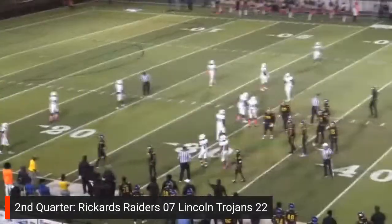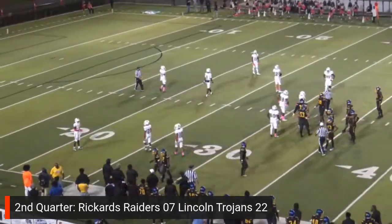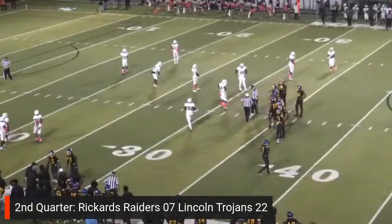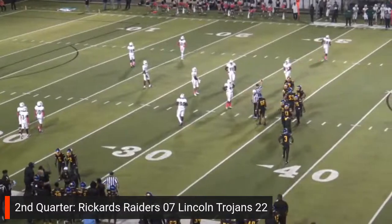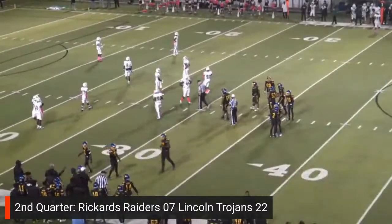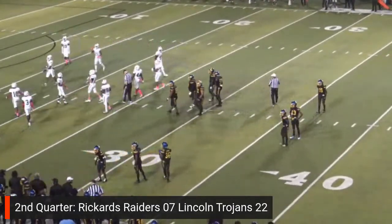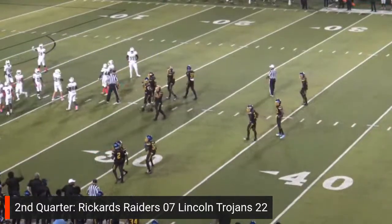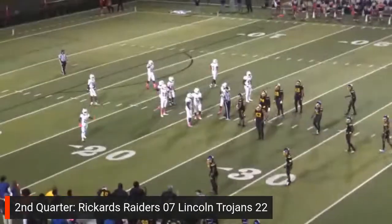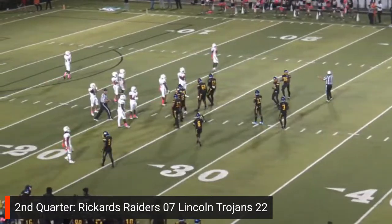Whoa, defensive holding on the Lincoln Trojans. That'll help Rickards out. Seventh flag called against Lincoln. First down from the 24.